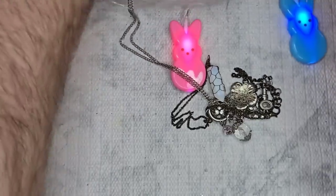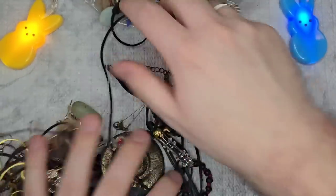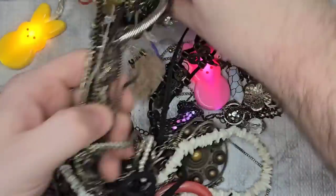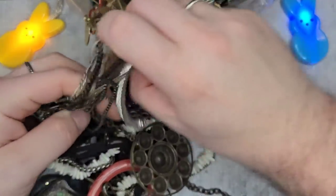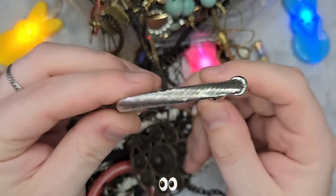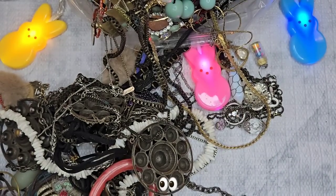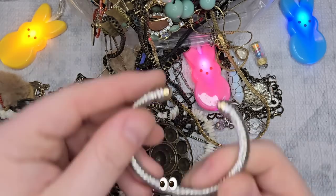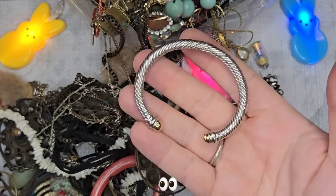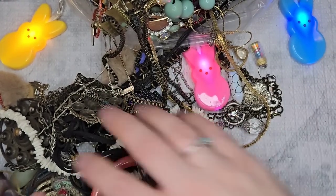We have quite a lot of tangles, so that can mean something good or that can mean not. This is pretty in the style of David Yurman. It is not marked. Very doubtful this is sterling, but we will test it just to make sure. I don't think it is, but we'll just make sure. Price will be on the screen if it's not sterling. All right.